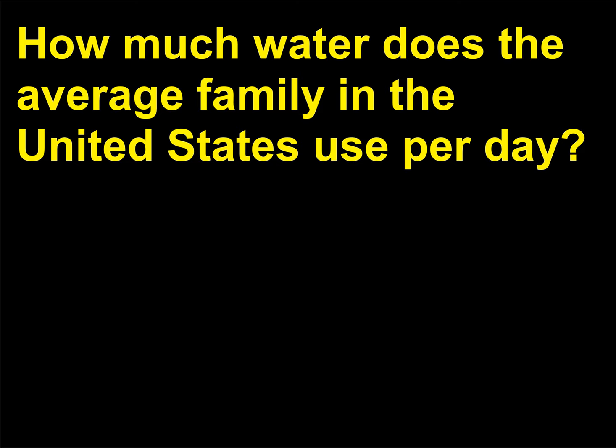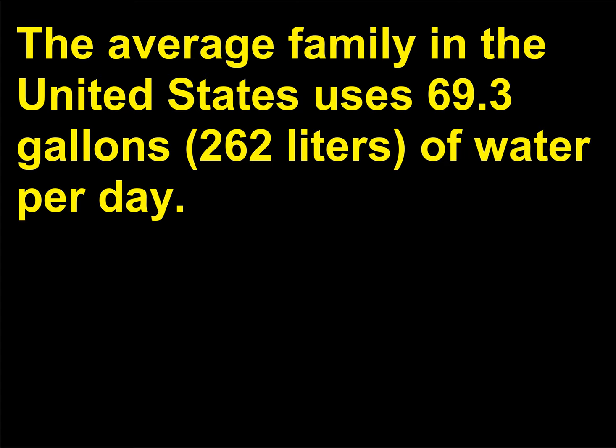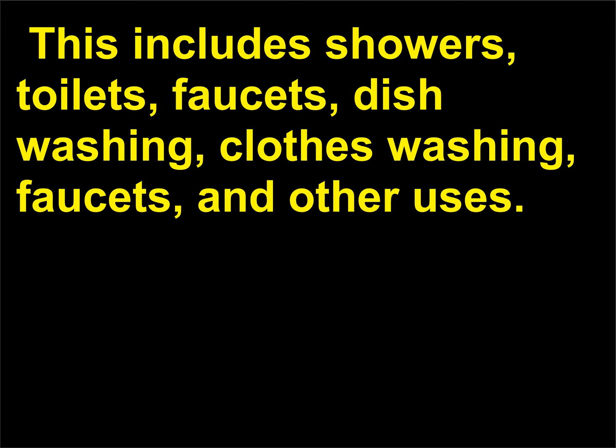How much water does the average family in the United States use per day? The average family in the United States uses 69.3 gallons, 262 liters, of water per day. This includes showers, toilets, faucets, dishwashing, clothes washing, and other uses.